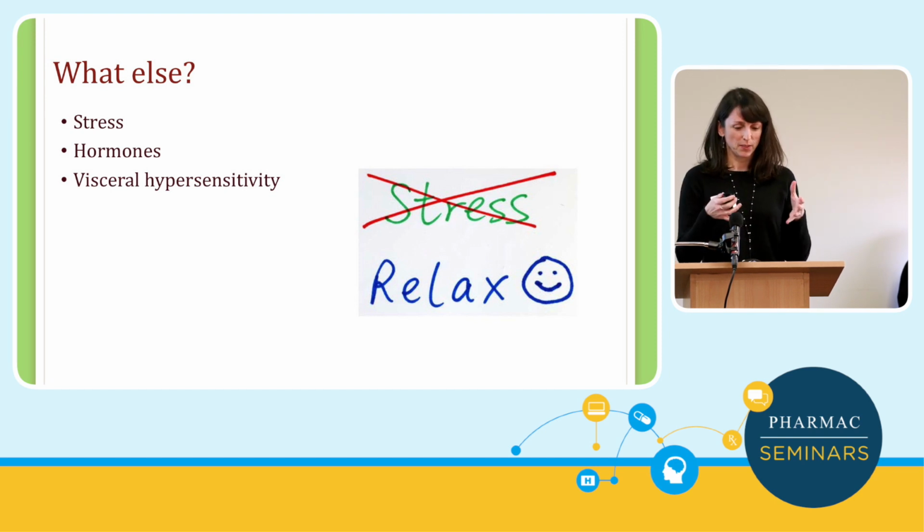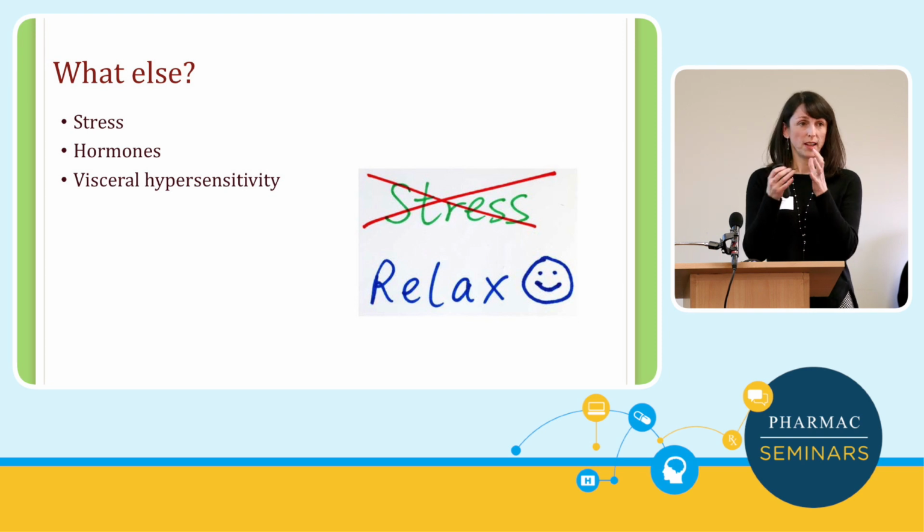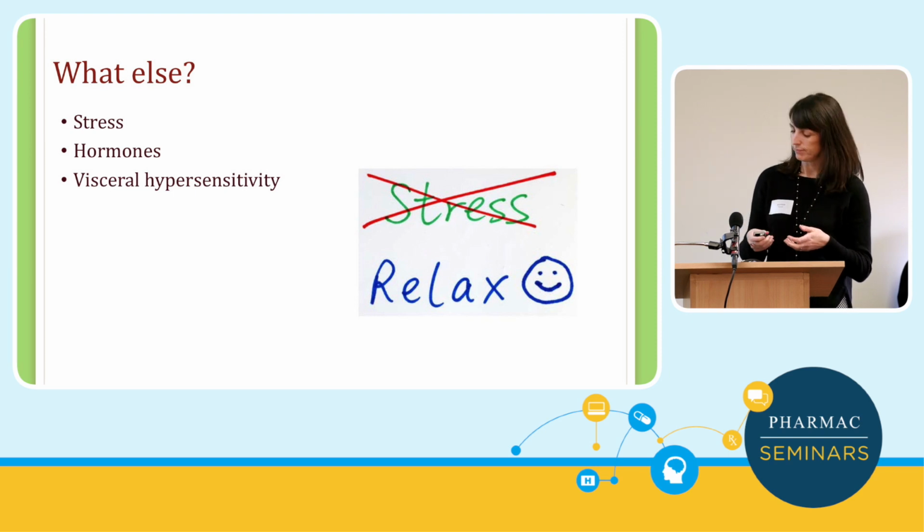And so there are really interesting studies where they've done inflation balloon studies, and have you come across these? Yeah, where they've inflated small balloons in the rectum and noticed what the response is, and people without IBS will just feel a bit of pressure, like they need to pass some wind, and people with IBS will be in a lot of pain, very uncomfortable.